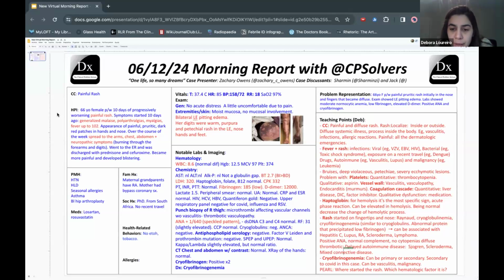The rash started on the fingertips and nose, and we think about cryoglobulinemia and cryofibrinogenemia. I had never heard of it; it was my first time. It is similar to cryoglobulins, but there is a protein that can precipitate in the cold, with low fibrinogen, and it can be associated with hepatitis C, lupus, rheumatoid arthritis, scleroderma, and lymphoma. In this case, it was cryofibrinogenemia that was secondary to COVID.